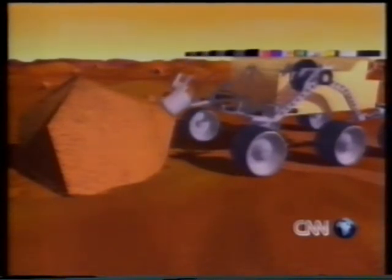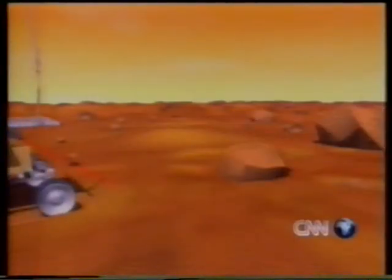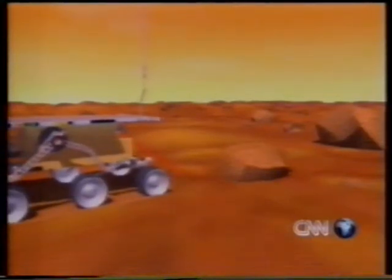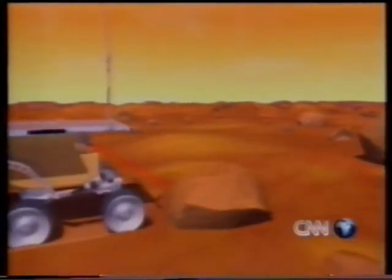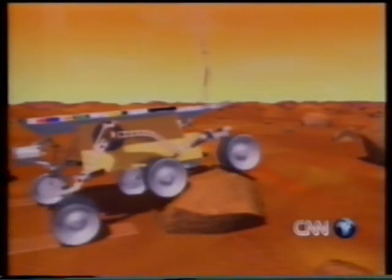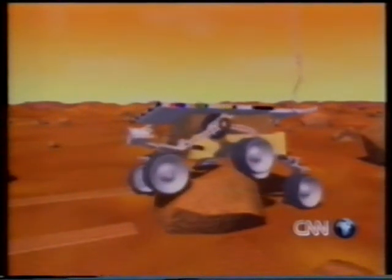What a cockroach would do if it went up to something like this on the floor is it would bang into it, then turn around and work its way around. That's what the rover does. What you just saw happen, the thing that looked like a coffee can coming out of the side and touching a rock, was actually taking a sample of that rock to find out what it is made of. And that's the main job of this Sojourner rover, as it is called.